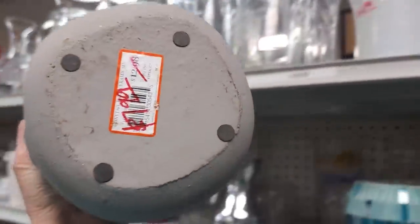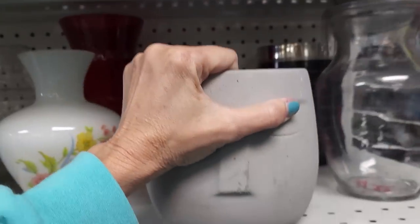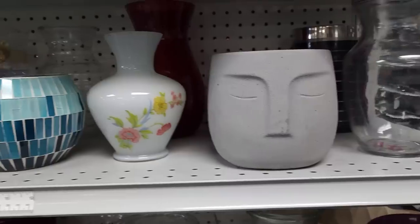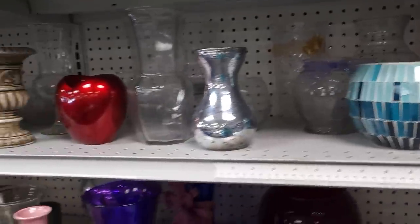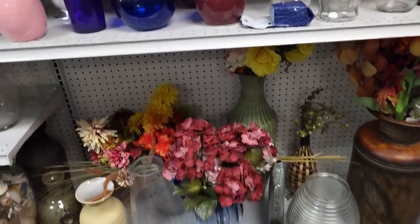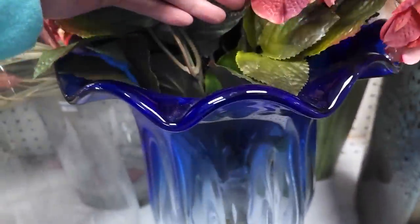Look at this guy. $7.99. It is a pretty heavy pottery glass. This is my brain just being a little overwhelmed with how much is in this store. And then this piece has me intrigued.